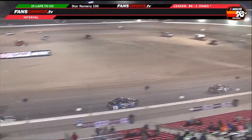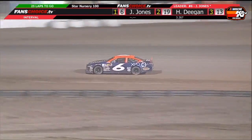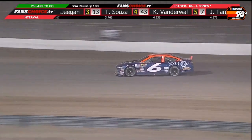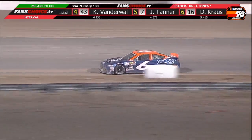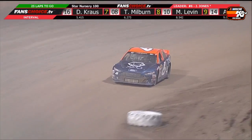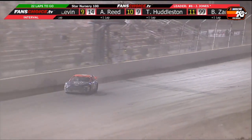And I was looking back there. I'm sorry, I made the mistake. That's Haley Deegan and Todd Souza. That's right, Todd Souza looking real good in 3rd position now. Yeah, Derek Kraus back in 6th. Jager Jones is losing no distance.